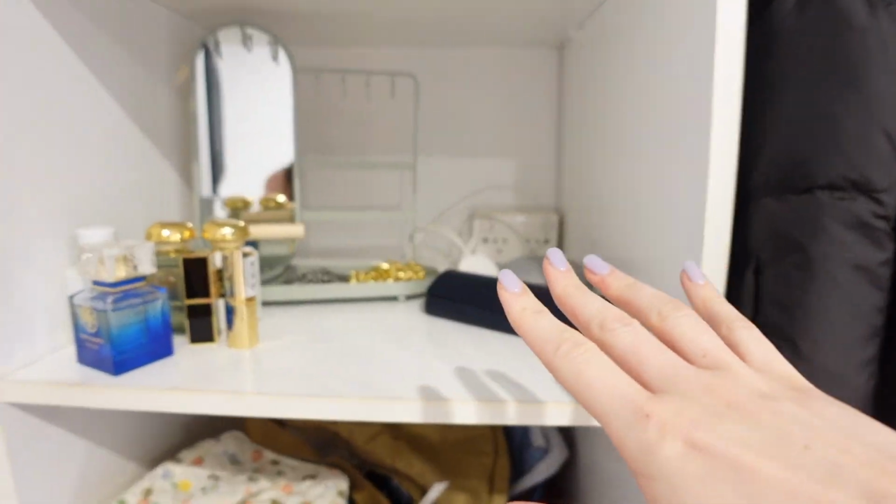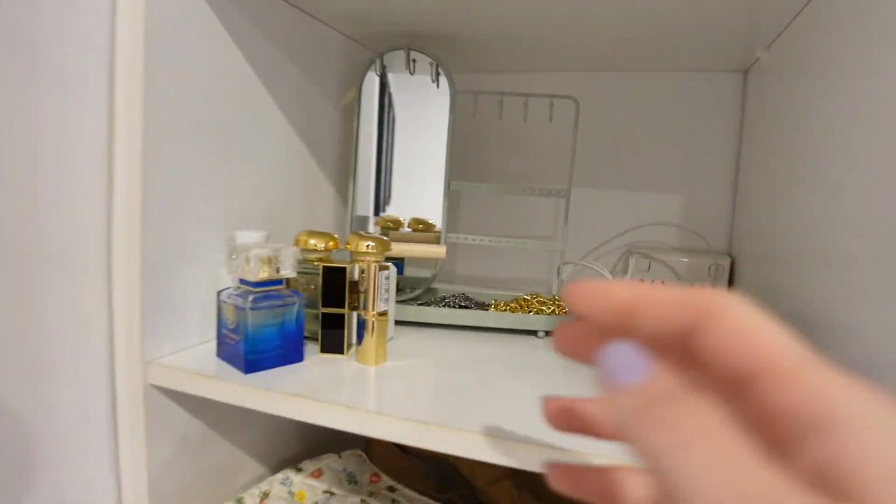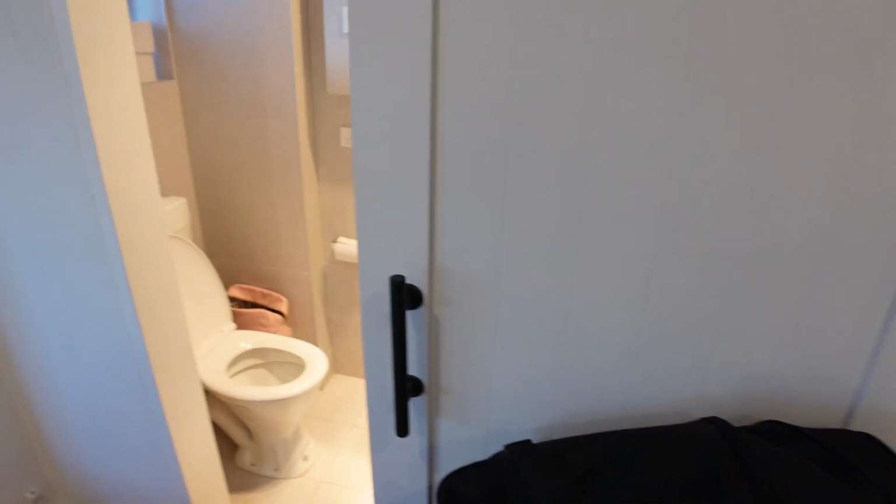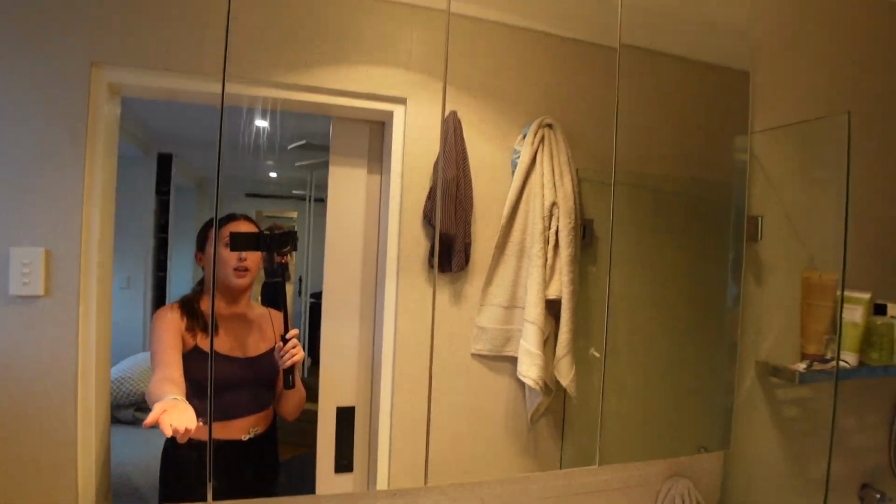And then I have perfume, jewelry. I'm kind of vibing with this station. I do like it because the door is right here, so it's before class in the morning. I think I want to put like more makeup right here and stuff just for finishing touches. And then I have my own bathroom, which is so cool. There's this big sliding door and nothing too crazy, but look how much storage I have.